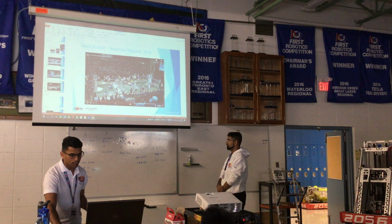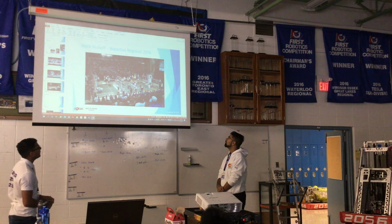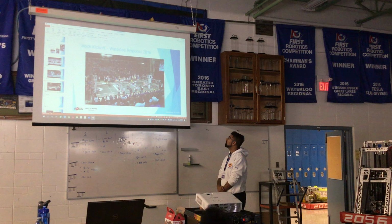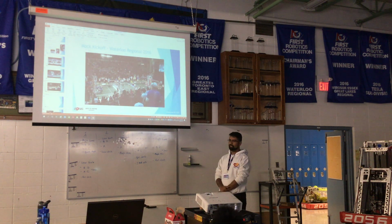Okay, so now pay attention to Symbiotics on the bottom right. They have this cool flipping mechanism. And so they had these arms that pull up and then they actually go like that in order to hang. Also, if you notice in the bottom left, you'll see 610's hang shot.